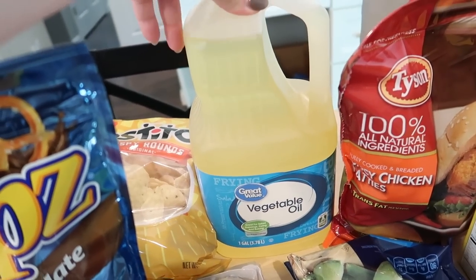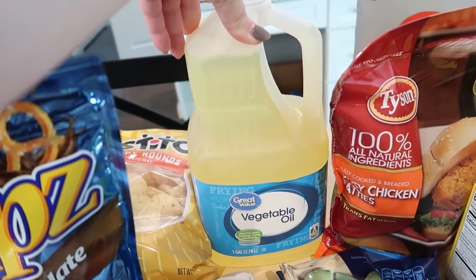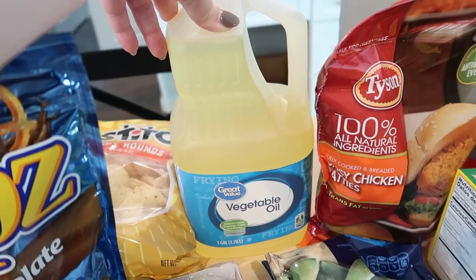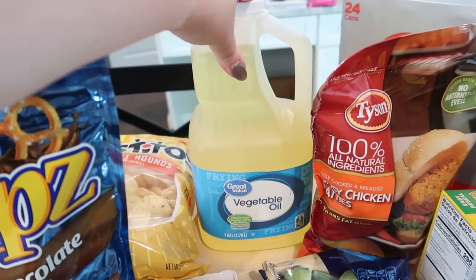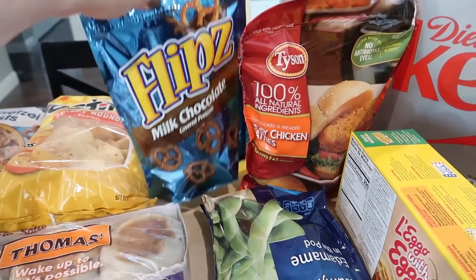I was all out of vegetable oil. This is another thing that I just keep a small container of in my oil and spice cabinet. I really don't use vegetable oil that often unless there's a recipe that calls for it with baking, or I'm deep frying something, which I obviously don't do super often. So I like to keep a big jug of it, and it lasts me quite a while, but that way if I am gonna deep fry something, then I have it.